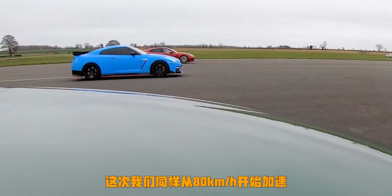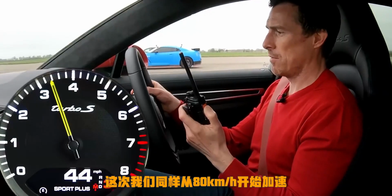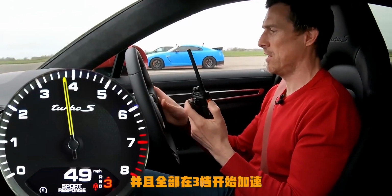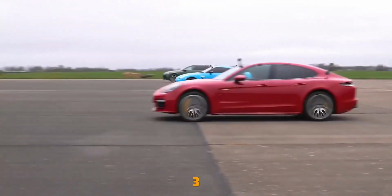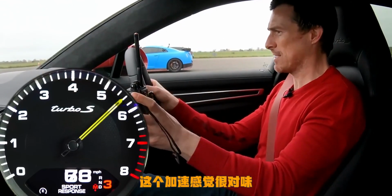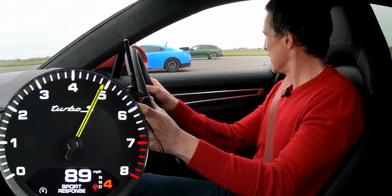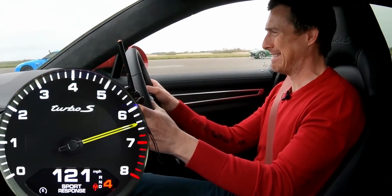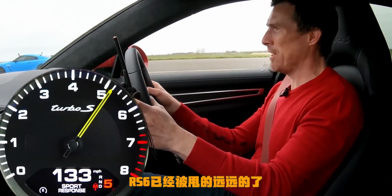Now we're going to do the same thing again. This time we're going to be doing the rolling race from 50 miles an hour, but in sporty setting and locked in 3rd gear. So I'm going to count it in. 3, 2, 1, go. Oh, this picks up so sweet. So does that GTR though. Dropping the RS6.